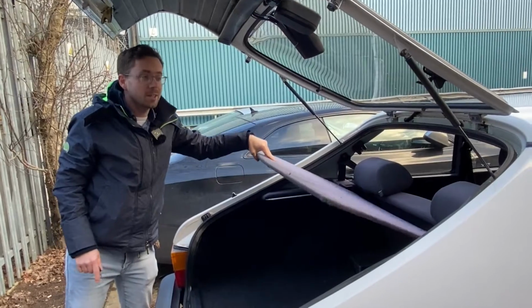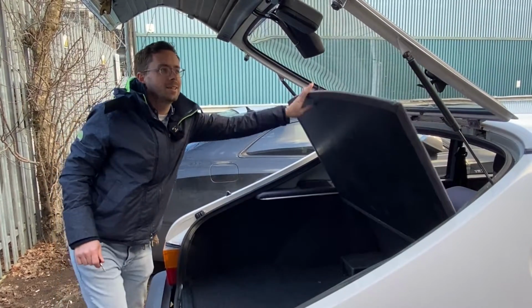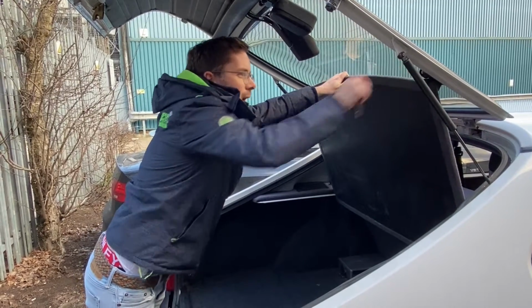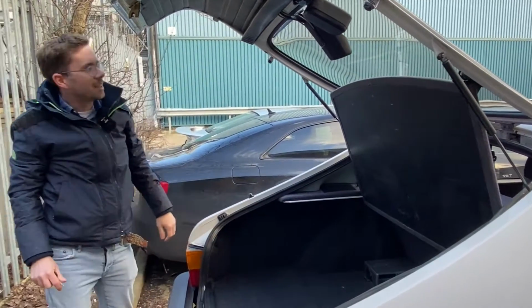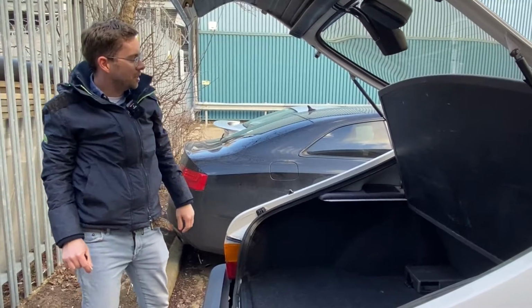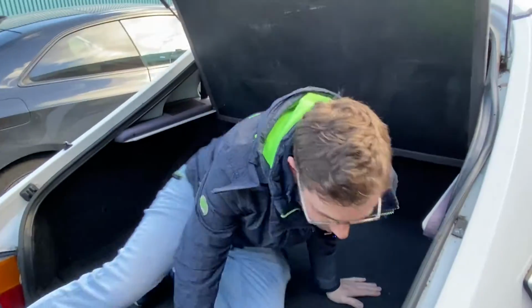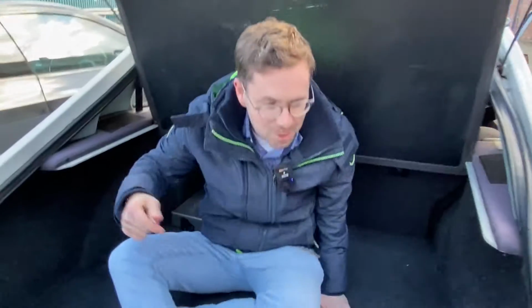However, having said that it doesn't go up with the boot, there is a little clicky thing that holds the parcel shelf in place. And it's spring-loaded. That's quite neat. I like that. That's a neat way of doing it. It works. That's a vast, vast boot. I'm going to get in it. How can I not get in it? This is a huge, big boot.